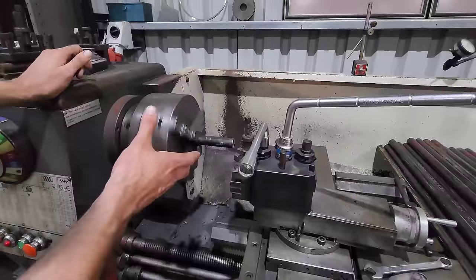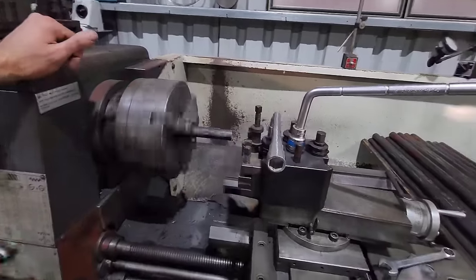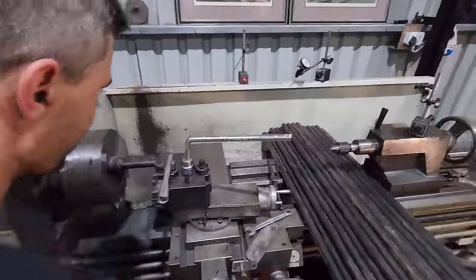As you can see, the job turns, it's basically held in the chuck, and the cutting tool stands still. We will move the tool in there and it will start cutting. This lever over here.